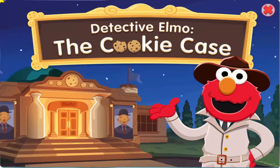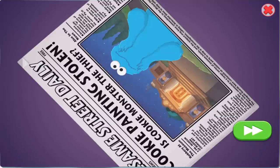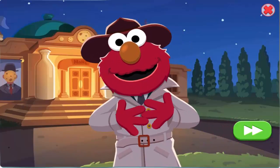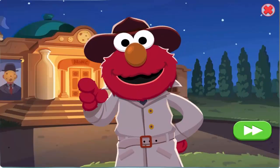Of Elmo, the Cookie Kids. A cookie painting has been stolen from the museum, and the guards think Cookie Monster did it. Cookie Monster isn't a thief, and Detective Elmo can prove it. But Elmo's gonna need your help to look for clues.